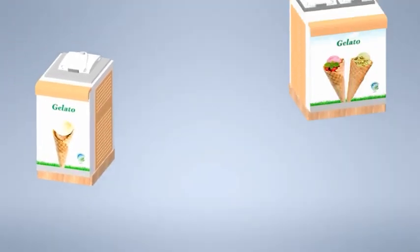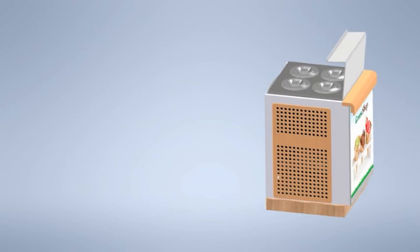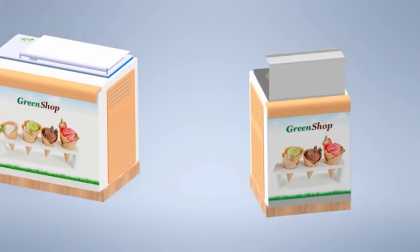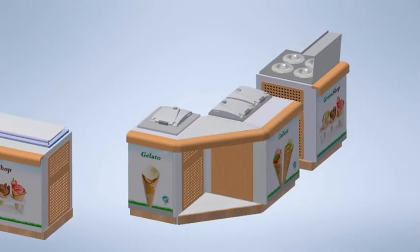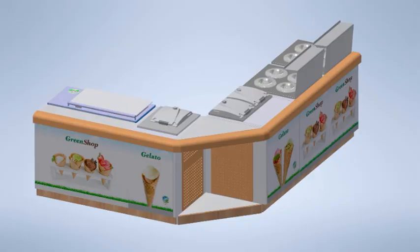2 modules contain 2 machines that enable ice cream to be produced, stored, and served directly from the source. The other 2 modules contain 2 storage systems. A corner cabinet completes the layout. Below, we illustrate some possible combinations at prices ranging from 10,000 to 30,000 euros.